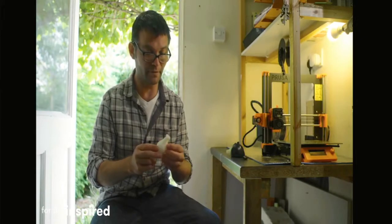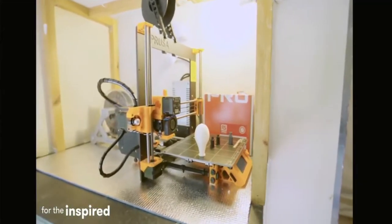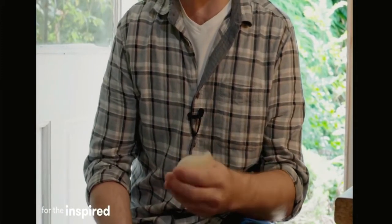I printed these, which are PVA soluble casts. You can see the fluid that I'm going to fill with, which would be polyurethane. So print them in that position, and then there's a cavity inside which is filled with liquid polyurethane, which is very cheap and incredibly strong. And 8 hours later, after you've chucked it in water, you can produce this.